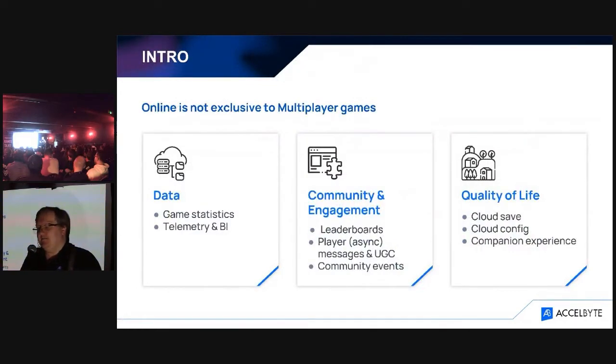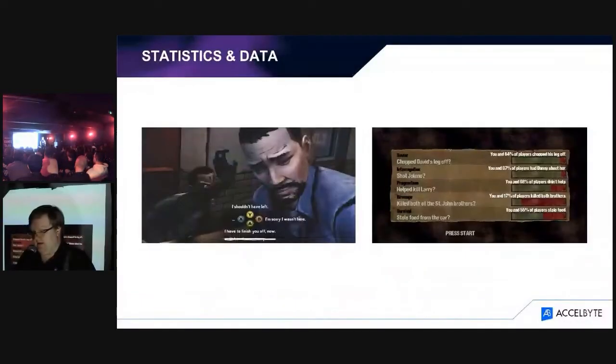So all types of games can benefit from a backend in three key areas. That's data, engagement and community, and quality of life. So studying your players' data through statistics is a really great way of understanding them, their motives, and what is and isn't working in your game. And if you know how people are playing your game, you can then figure out where their interests lie and help drive where your future development should go.